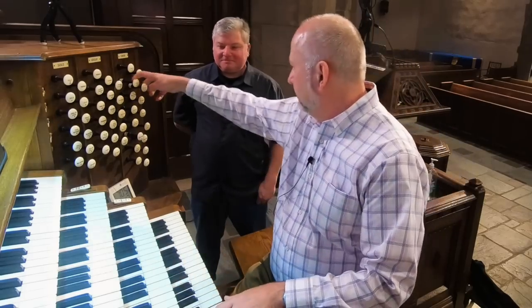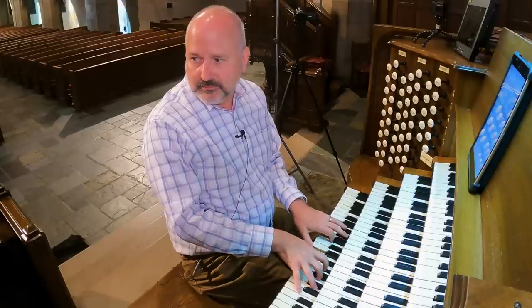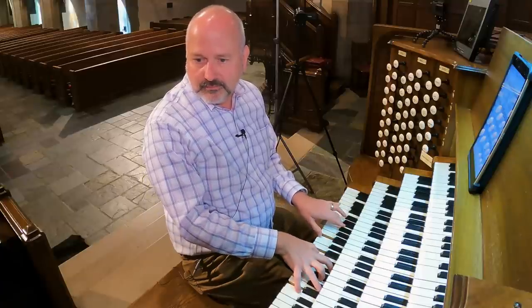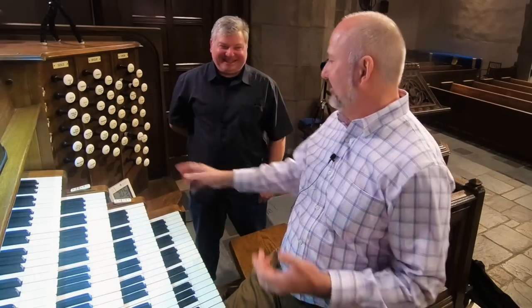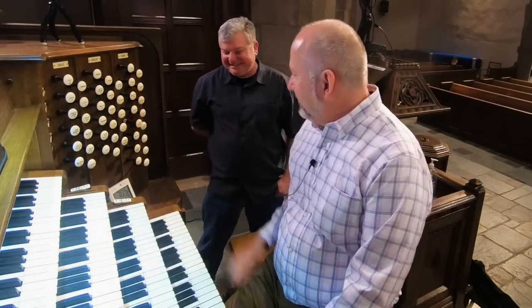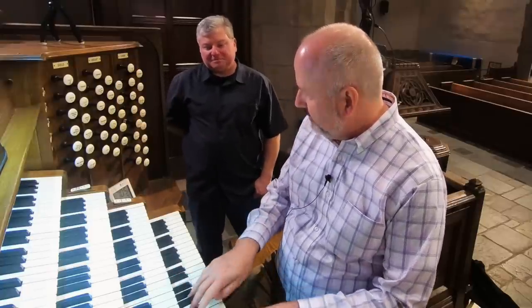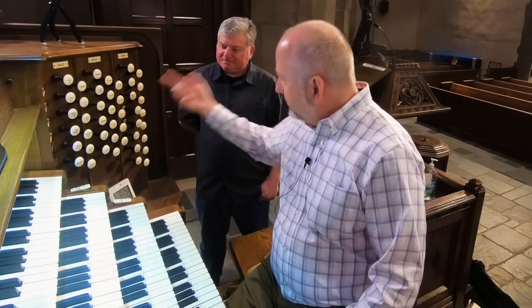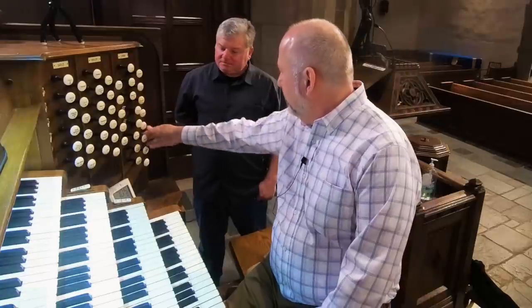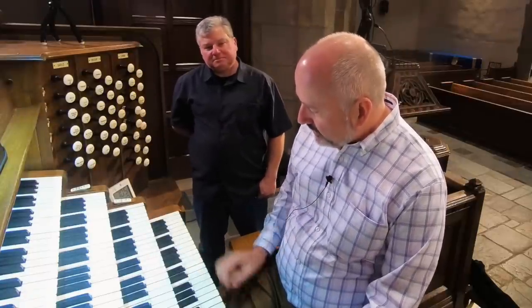And of course, add a little 32-foot Bourdon, and you've sent people somewhere that they've never gone. That's with the box open. That's great. So we also have a flute, which has an incredible amount of character. Yeah. A 2-foot piccolo, and together the flutes 8, 4, and 2 work very nicely.